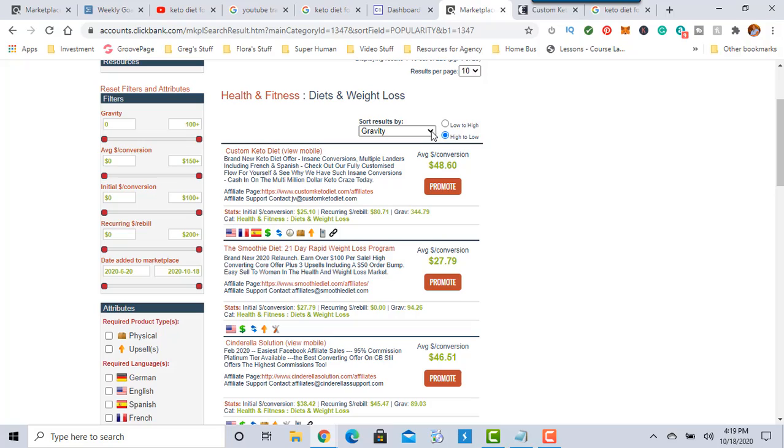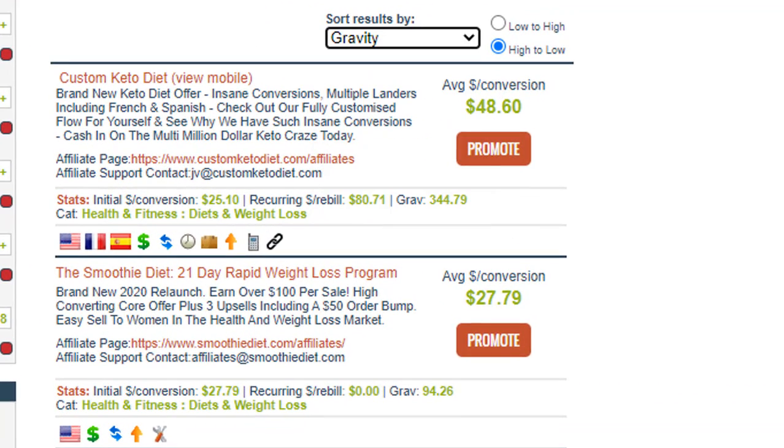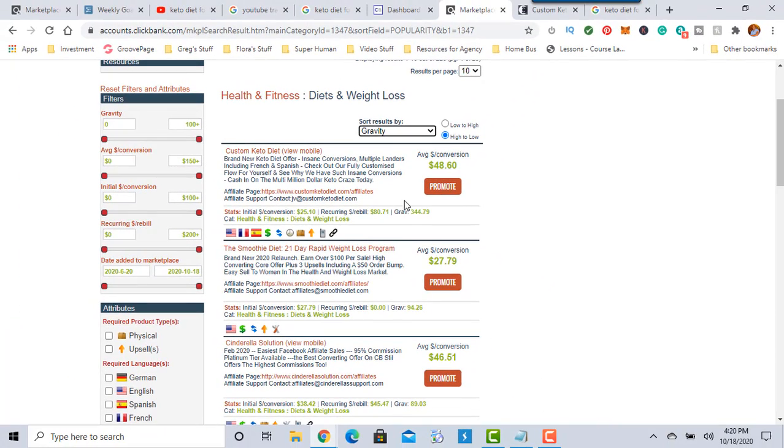I'm going to first of all sort the products, and I want to sort by gravity. Gravity tells you that there are people selling this particular product. It gives you some idea of what type of commissions were paid out the following month. In this particular case, this has very high gravity, so it's very competitive, but you know people are selling it. Now you can pick anything, one with some less competition, that is fine. But this has a gravity of 394.